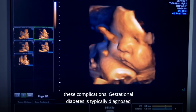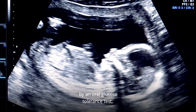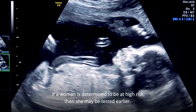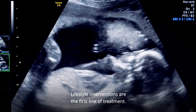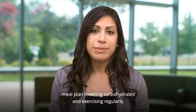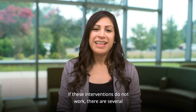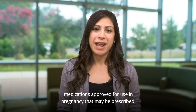Gestational diabetes is typically diagnosed between the 24th and 28th week of pregnancy by an oral glucose tolerance test. If a woman is determined to be at high risk, then she may be tested earlier. Lifestyle interventions are their first line of treatment. Most women are able to control their blood sugar by following a meal plan lowering carbohydrates and exercising regularly. If these interventions do not work, there are several medications approved for use in pregnancy that may be prescribed.